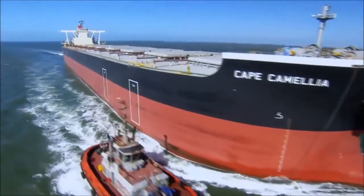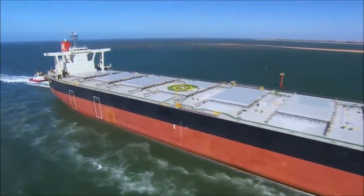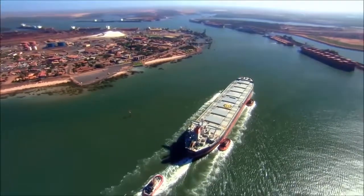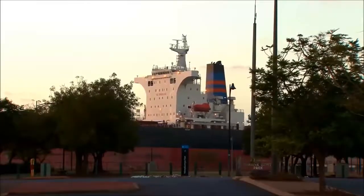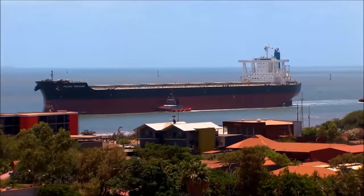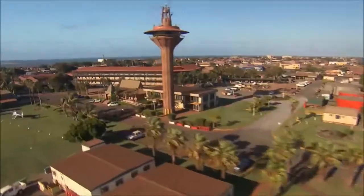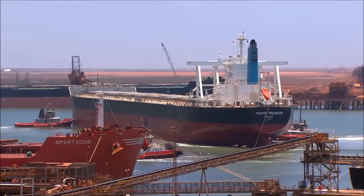This is the Cape Camellia. It is 300 metres long, 50 metres wide, and carries around 200,000 tonnes. After 11 days at sea, it has arrived off the Western Australian coast at Port Hedland, one of the nation's most important economic hubs. This ocean giant will be skillfully piloted into port along a 23 nautical mile or approximately 40-kilometre channel and safely moored using some of the world's most advanced port management systems to minimise risks, improve efficiencies, and to keep Port Hedland open for ships and their multi-million-dollar cargoes.